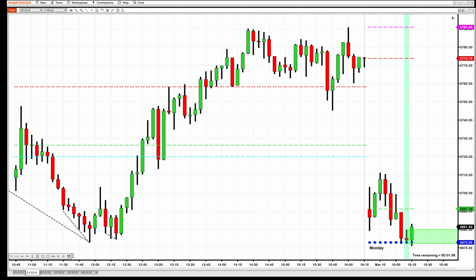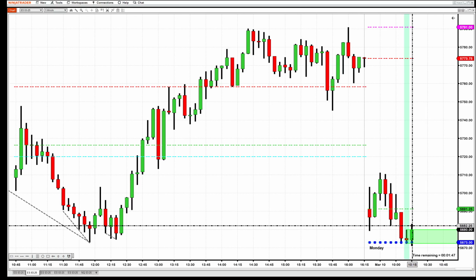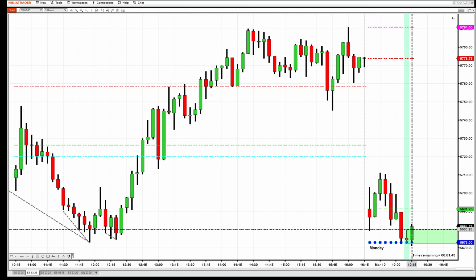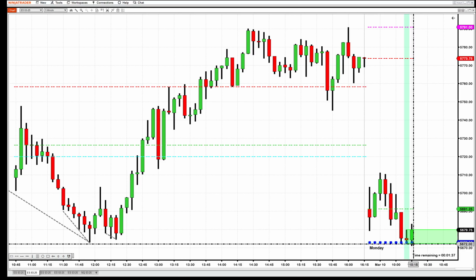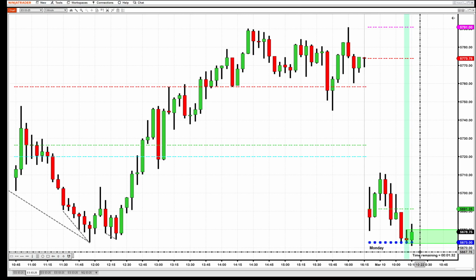We have our MeBob bar already complete. So, this is our MeBob range. And now we're going to wait and see. We need to close above the MeBob range, which will get us long, or a close below the MeBob range, which would get us short.